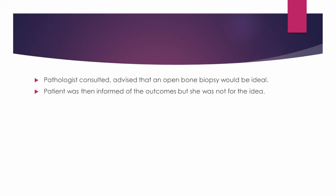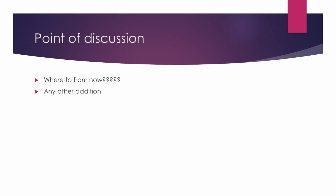With the outcome of the two CT scans, the pathologist was consulted and advised that the way to get a biopsy from the area was through an open bone biopsy. The patient was informed of the outcome, but she was not for the idea of going in for surgery. So next slide. The patient was also advised that in case of a recurrence of the tumor, we are stuck as to where to go now. Any other addition, if there are any? I think I'm done.